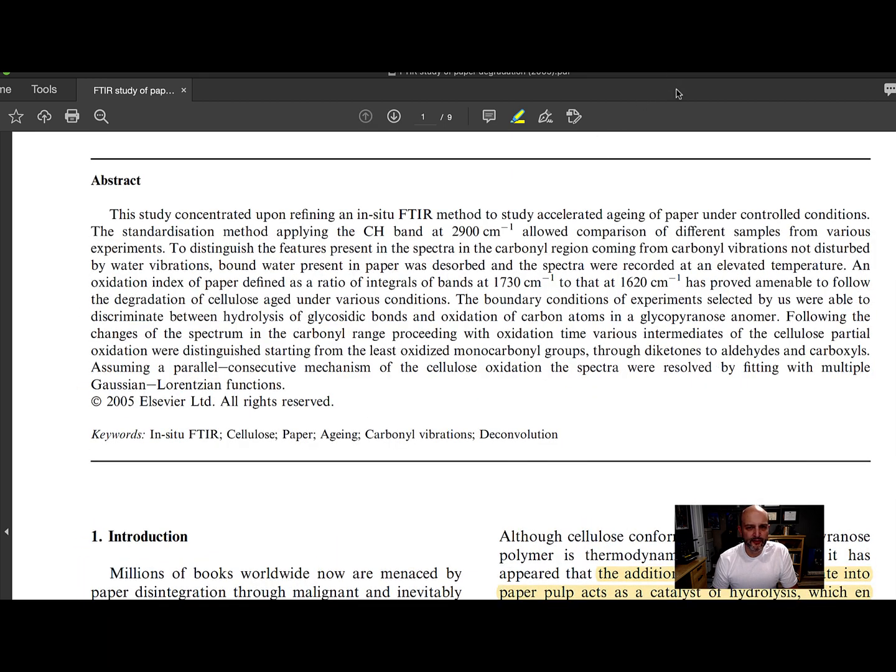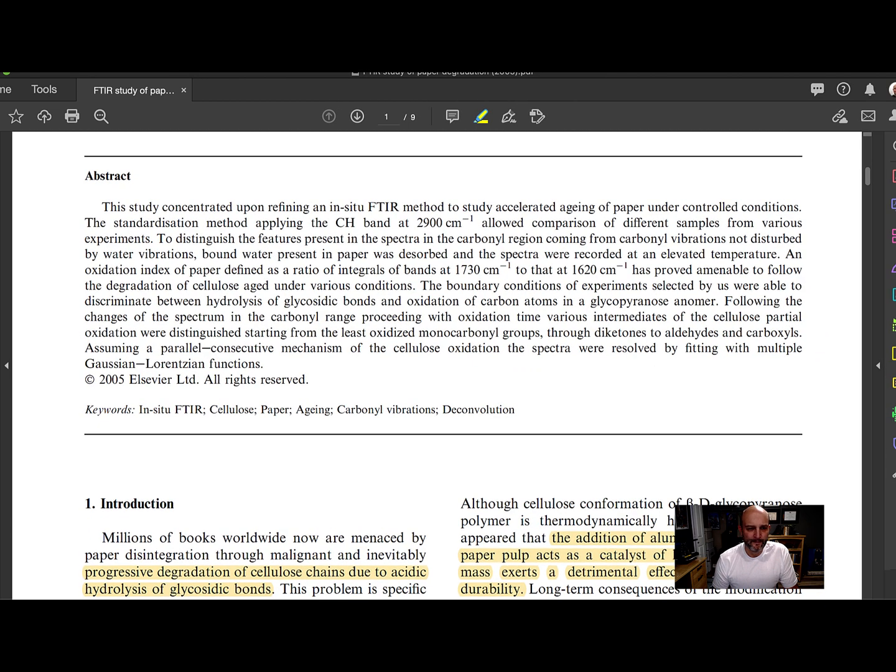It reads, it's hard to read because we're not seeing the whole page here. I'll shrink this up. There we go.